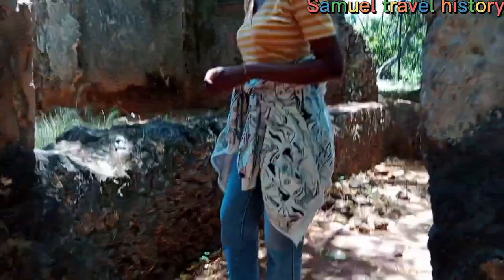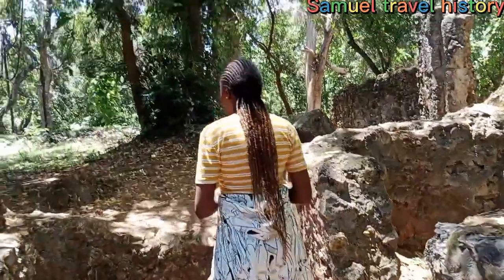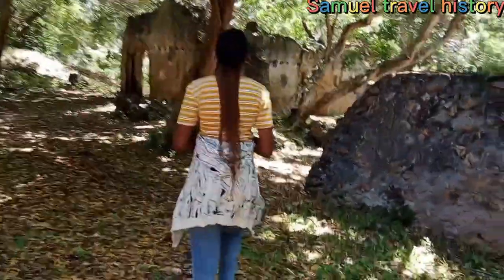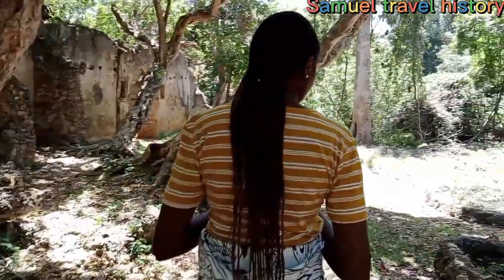Next we are going to the small mosque and the big well. Guys, you can tell how much these Jumba ruins consist of. So many things and a big history, and we are continuing to explore it. I'm still learning, and continue learning with me. So we are going to the small mosque and the big one.